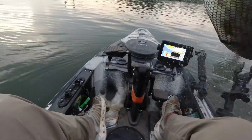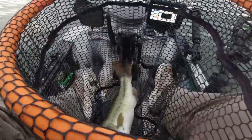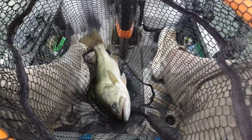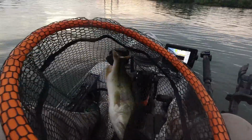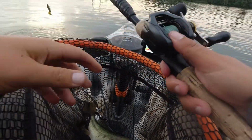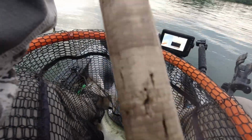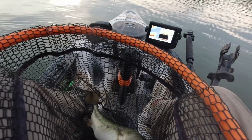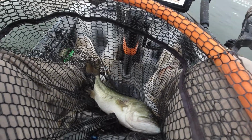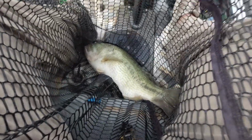Whoo. Yes, sir. Good. Oh, jig popped out. I have fished here a lot in my life, and on this one point, I've never really caught anything. So, this is awesome. I'm super excited. I don't know how big it is, probably 19, 20, but yeah, gotta love them Watts Bar bass.